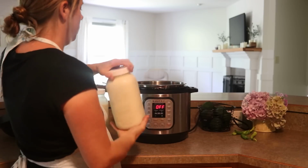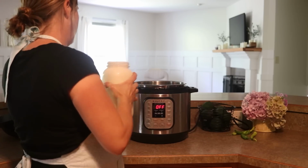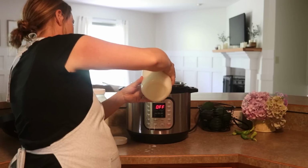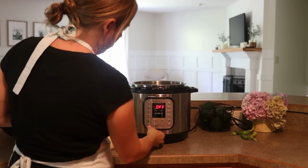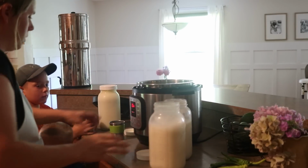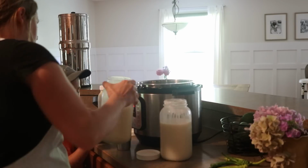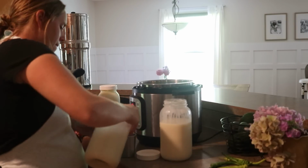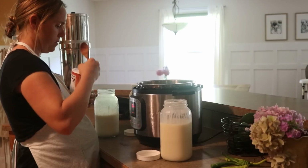So in order to keep up with the amount of milk, I've been making a bunch of yogurt. This is my third gallon of yogurt that we made this week. I like to make my yogurt in my Instant Pot. It's just the easiest way to do it because there's a yogurt button, so it keeps it at the perfect temperature. I don't like to heat up the milk, so I make this raw milk yogurt so we keep all the good benefits of the raw milk.